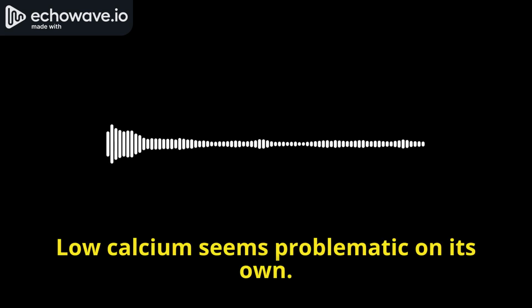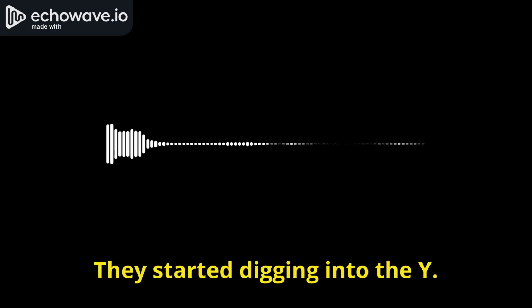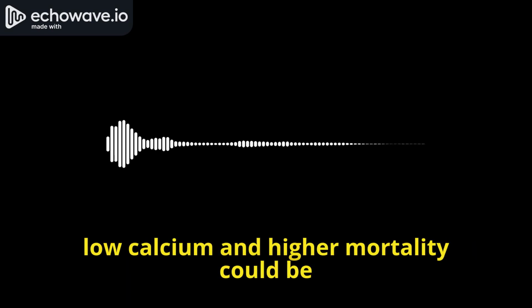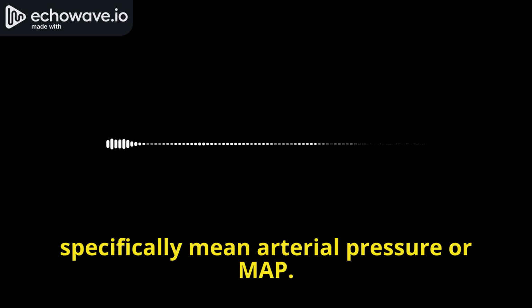Okay, so the picture's getting clearer. Low calcium seems problematic on its own. But the study didn't stop there, did it? They started digging into the why. And they looked at blood pressure. Exactly. They had a hypothesis that maybe the link between low calcium and higher mortality could be explained, at least partly, by blood pressure, specifically mean arterial pressure, or MAP.